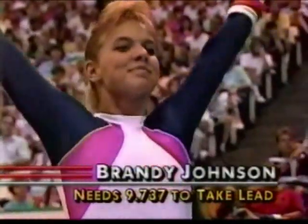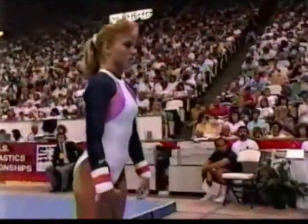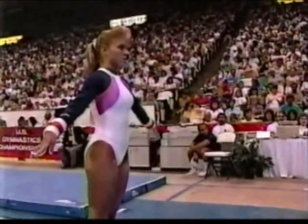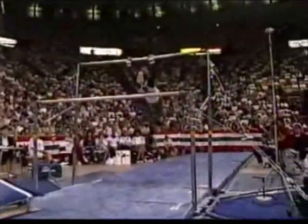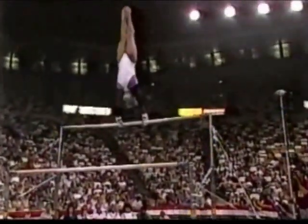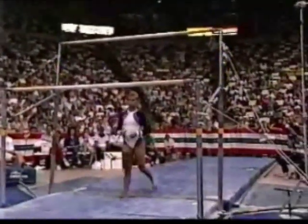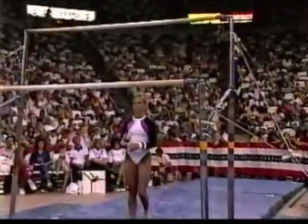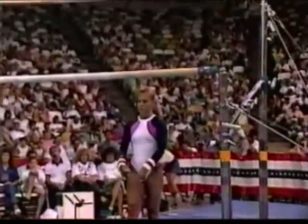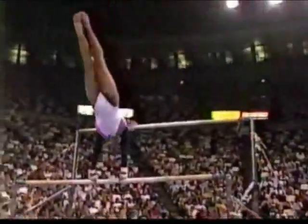Brandy Johnson now knows that she must score a 9.737 to take the lead. And another way of upgrading the difficulty of the routine is having two major release moves, and Brandy does just that. Early on in her routine, she does a beautiful combination. She does a reverse hex, and then right into another release move. There's a reverse, and I can't believe it. She hasn't missed all year long. And the problem here is this is a bad place to miss for her. She usually does a second release move, and without the connection, she can't do it.